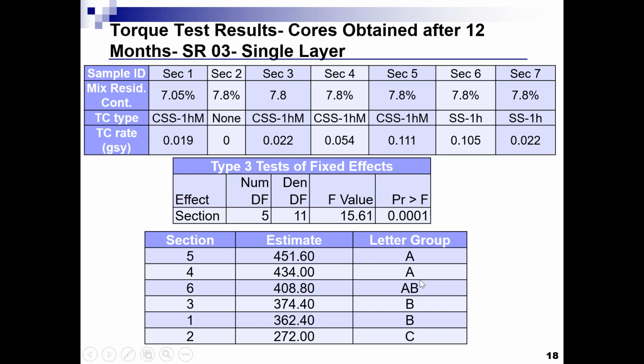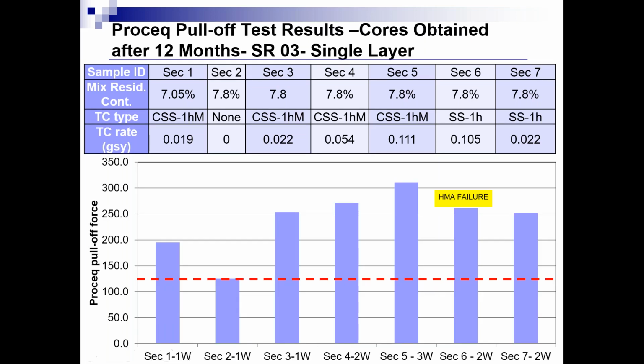This is basically where we see that it's statistically significantly higher as compared to the no tack coat. If we look at the ProSec, very similar results to what we got in the torque. The main difference, I would say, is really that we observed section 1 was slightly higher than section 2.